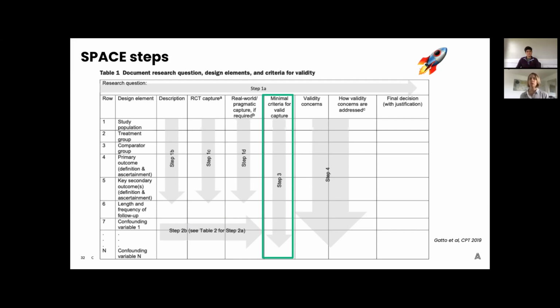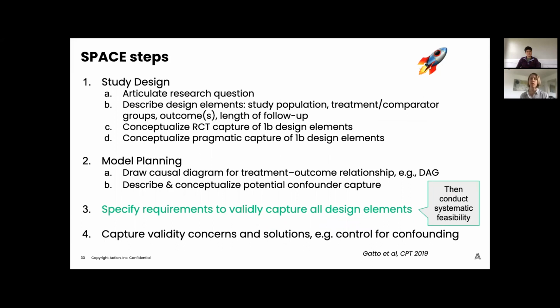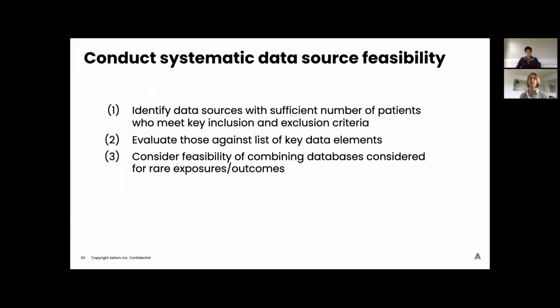Once you have those requirements specified for all the design elements in step 1, then you can conduct a systematic feasibility assessment. Usually I would advise that somebody starts with identifying data sources that have a sufficient number of patients that meet the inclusion-exclusion criteria, because that very often narrows the field of data sources as quickly as possible, so that then you're doing a more detailed assessment against only those data sources that have sufficient sample size. And then evaluating each of those data sources against the key elements.